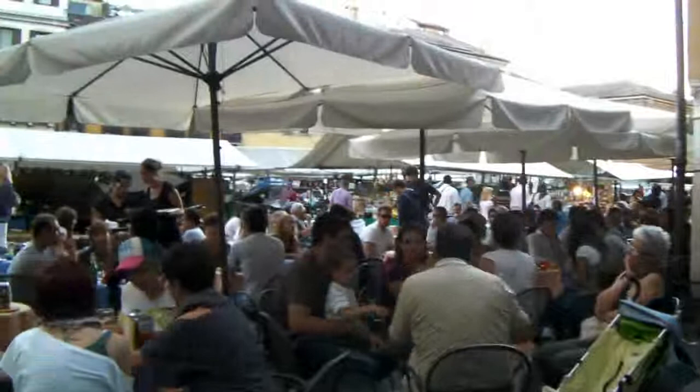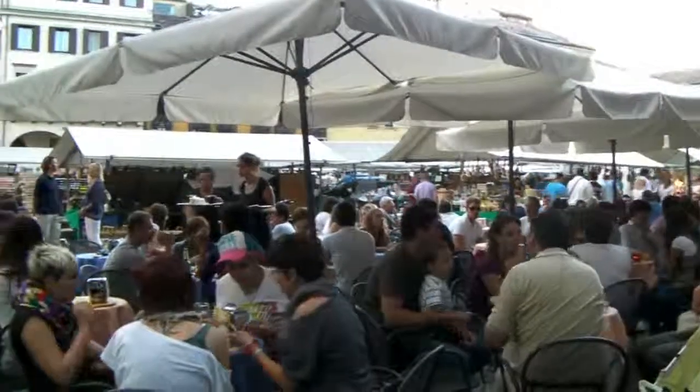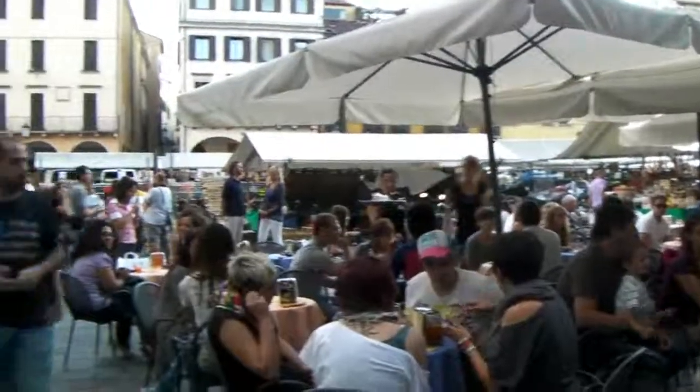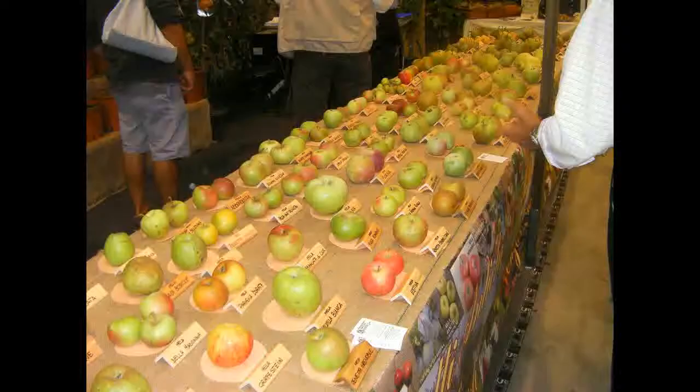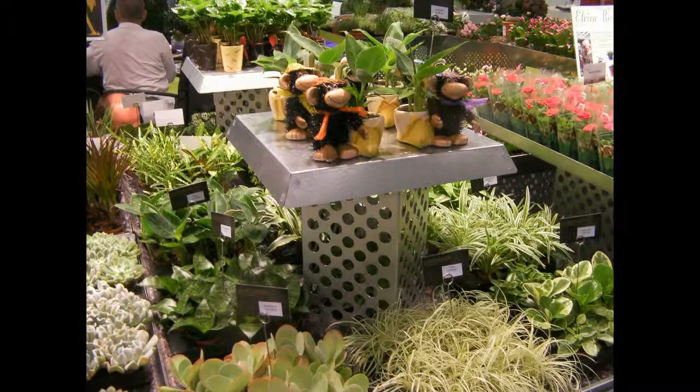Padova's an interesting city to walk around because you get the old and the new. In fact, you get the ultra new and the ultra old. Look at all these varieties of traditional apples that are being sold in the marketplace. And yet at the same time, we've got these futuristic little ornaments for selling the more traditional plants.